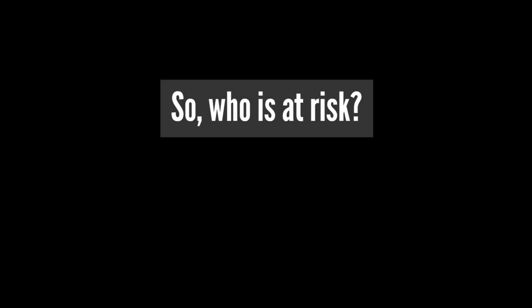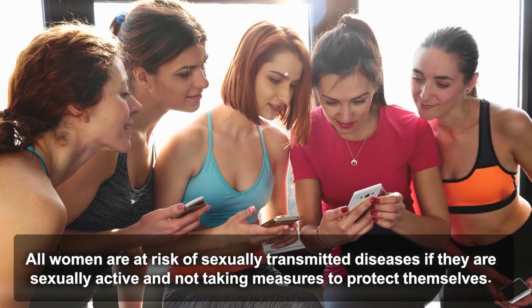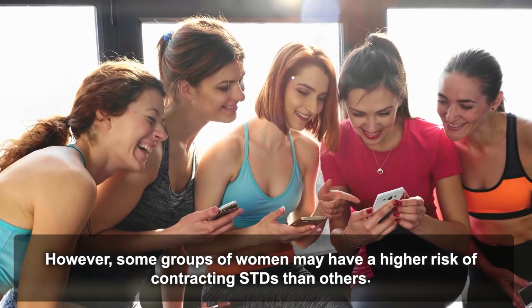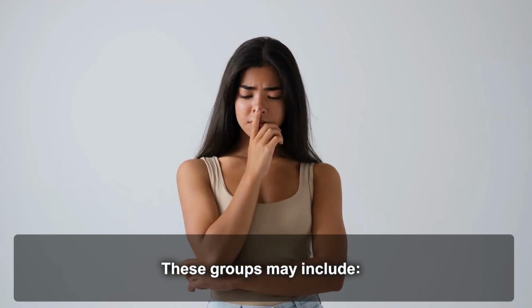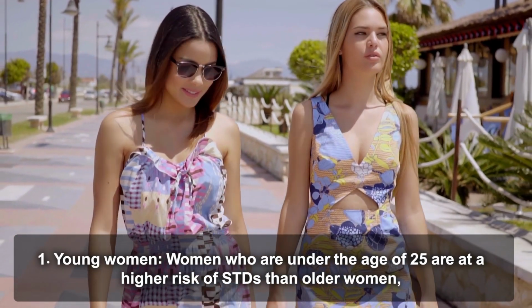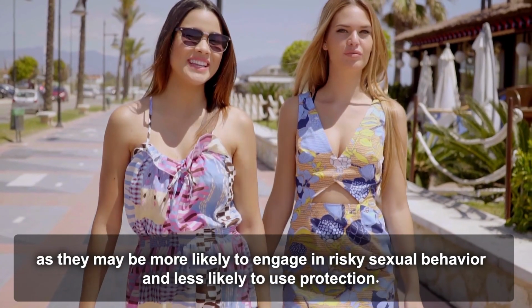So, who is at risk? All women are at risk of sexually transmitted diseases if they are sexually active and not taking measures to protect themselves. However, some groups of women may have a higher risk of contracting STDs than others. These groups may include young women. Women who are under the age of 25 are at a higher risk of STDs than older women, as they may be more likely to engage in risky sexual behavior and less likely to use protection.